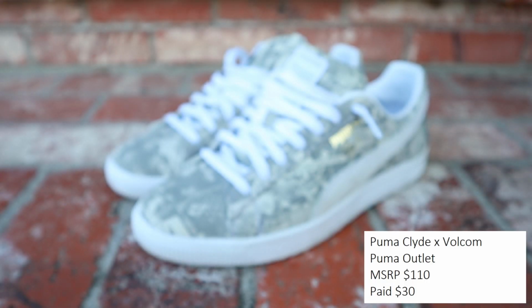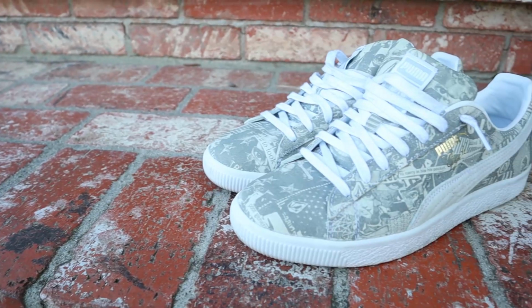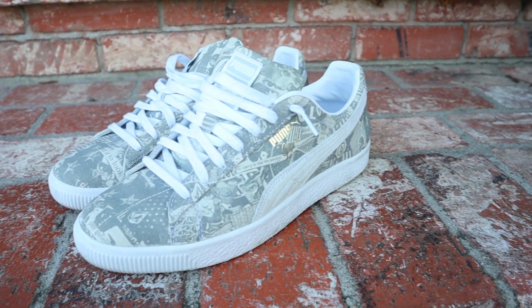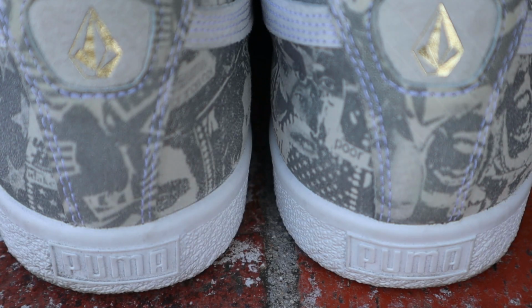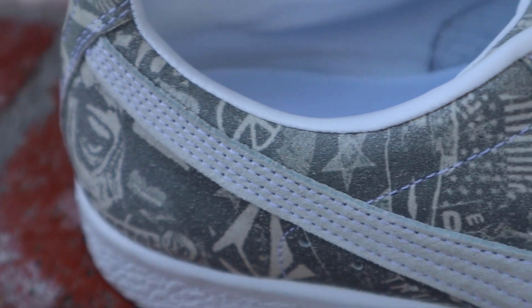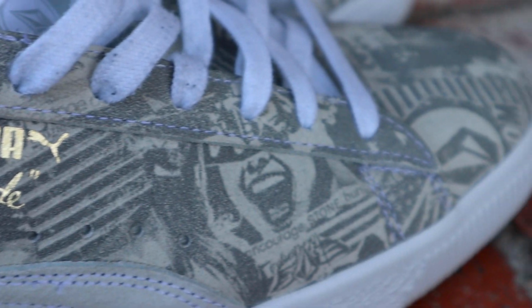The last pair of sneakers that I do have, kind of an interesting sneaker. It is a Puma Clyde. Classic silhouette. It is an all suede upper. It is a collab with Volcom, which is a skating company. When I saw these, I just thought they looked hella dope because they are different and it has a bunch of print on it instead of just a solid color.